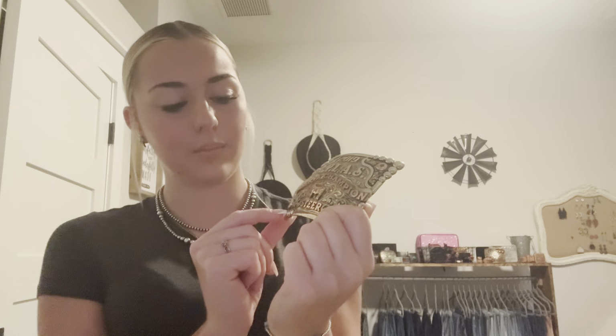So here it is, 2019 same county show Reserve Grand Champion. It's the same looking buckle except this one has blue gems on it, diamonds, whatever you want to call them, and the other one had red. But I don't really remember much about that steer at all except that he was a pain the whole time, had trouble eating and converting, but I'm pretty sure he was sweet.